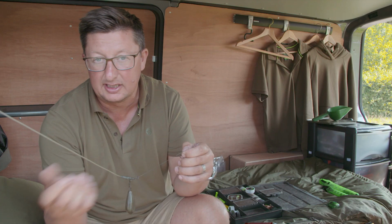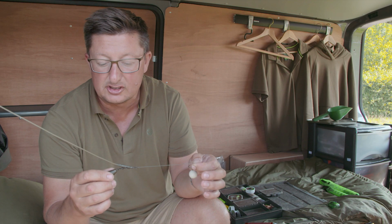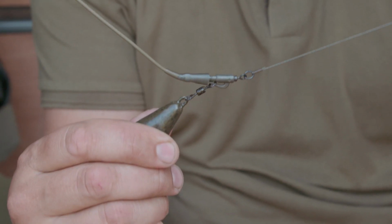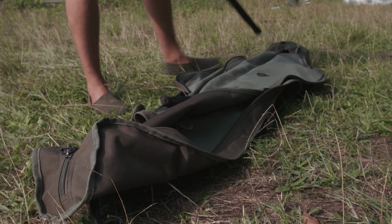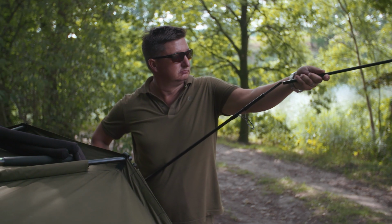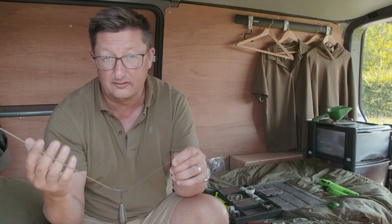And the lead system, again, copying what Daryl does, I'm using a hybrid lead clip so that if the lead gets caught in anything, it's actually going to come off. And it's been really helpful in this situation on the canal because we're moving around a hell of a lot and we're changing lead style and lead size to suit the fishing that we're doing.